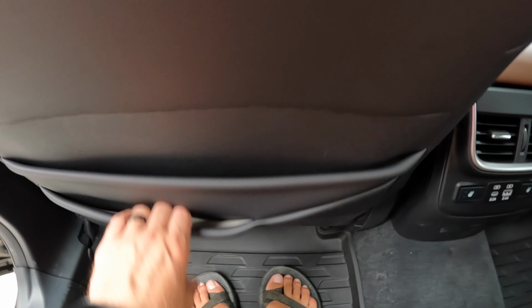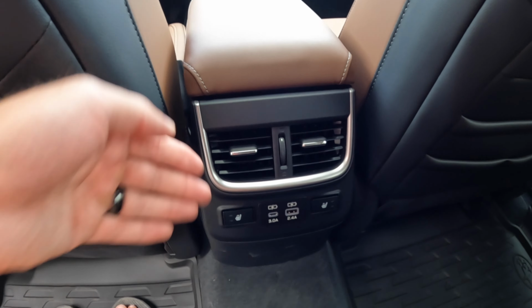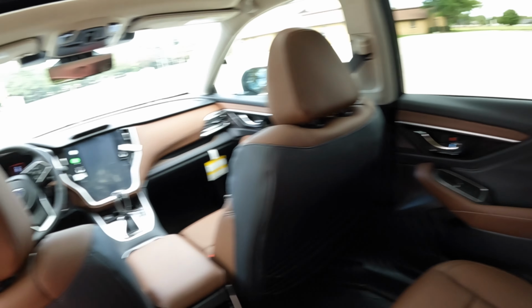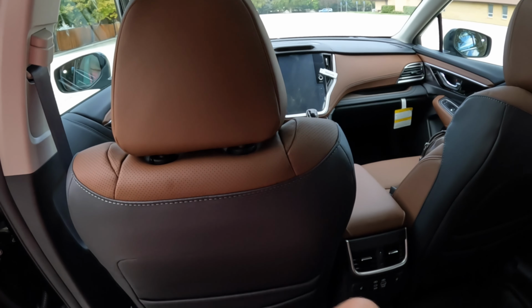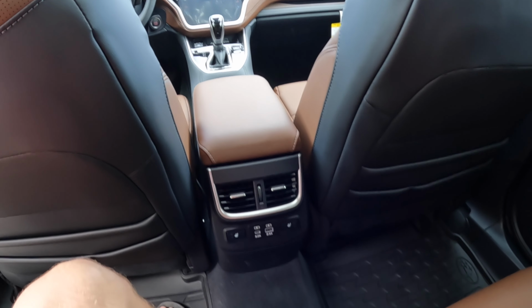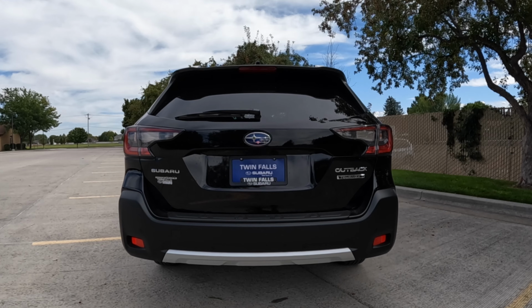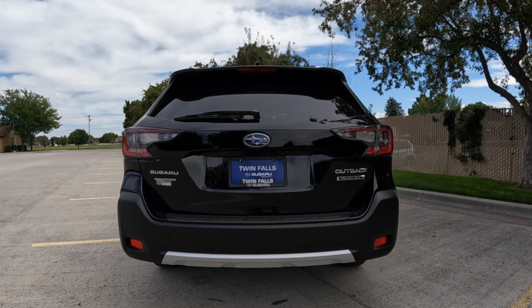A couple map pockets, some pamphlets. I can enjoy ventilation, heated seats, and some plugins with my cup holders in the armrest. So overall, it's a really nice place to be. My head doesn't rub against the ceiling. Man, I could have a good time going across the country or going out back in the back of this Outback.